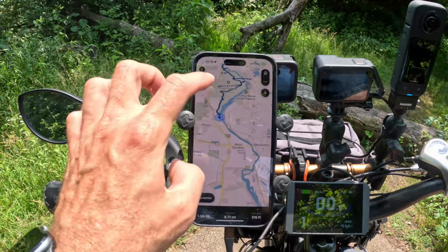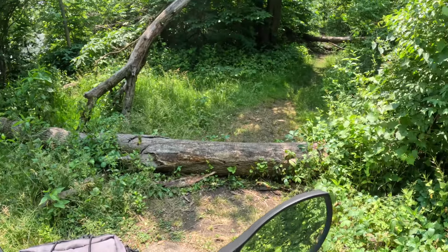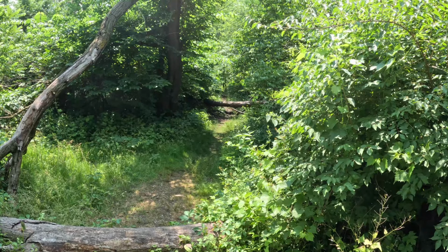I made it to the southern end of the trail, basically almost. It looks like it goes up a little bit here, but the pavement stops right here. We got a couple trees in the way and it's real tight back down there. No real point in checking it out.